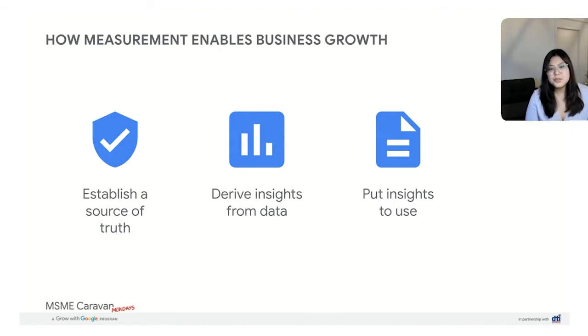Measurement also allows you to get insights on customers, their customer journey, your marketing efforts, media investments, and other critical information. And it will also allow you to turn those insights into action. With the insights you've generated, ideally, you'll be able to strategize better and optimally allocate your resources. So, in summary, measurement will help you establish a source of truth, get insights from data, and translate those insights into action.